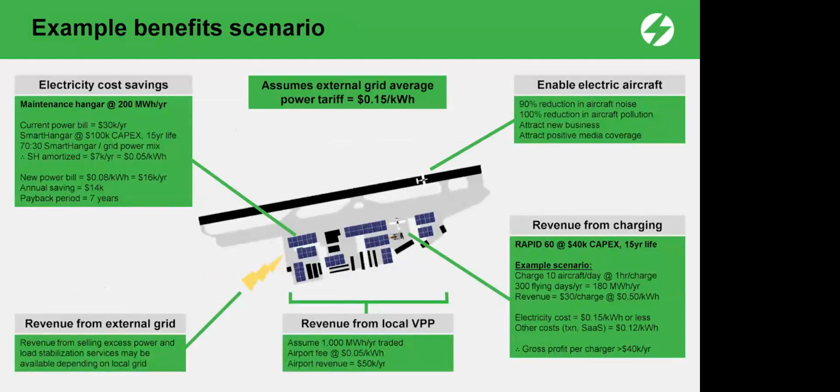To give you an example of the monetization of these smart hangars, as well as the self-consumption and obviously the cost effectiveness of solar as an energy source, by being able to distribute the energy locally, you can peer-to-peer trade the energy with your neighbors so that you're sharing that excess energy and you're not having to oversize your solution. And if you do oversize your system, you can monetize it.